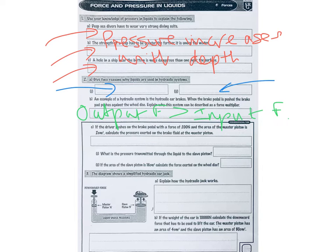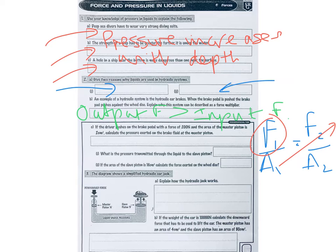We've got the hydraulic equation, which is F1 over A1 equals F2 over A2. Okay? If a weight of a car is 10,000 newtons, calculate the downwards force. So we're trying to calculate here the F1. So we need to rearrange this by multiplying by A2. So it would be F2 A1 times over A2.